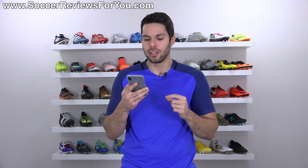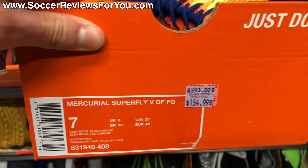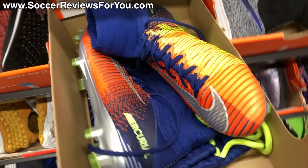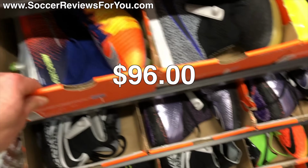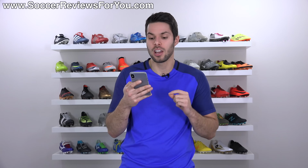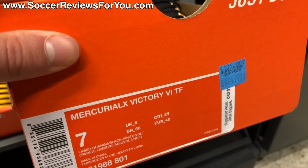They also had the Superfly 5 in the Time to Shine pack colorway. A lot of Nike outlets are getting these. They had them at $154.99 with the extra discount. They would have only been $96 US, which is a great deal for, again, a shoe that normally retails for $300. They also had the Mercurial X Victory 6 in the laser orange colorway.